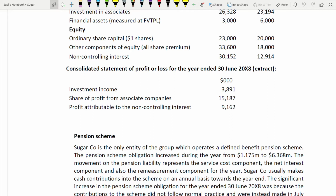Meanwhile, Sugar, the parent company, also has another associate, Butter. But the transactions with Butter are not so many, only a little. Basically, now you have to explain, or show with calculations, how the initial 40% investment and the additional 30% investment in Flour will be accounted for in the consolidated financial statements. The cash flow will also come here. Consolidated financial statements usually means profit and loss and the balance sheet, but here you also have to include cash flow. These are the first two requirements.